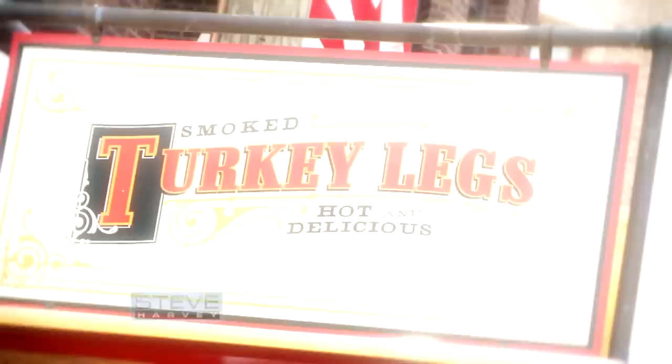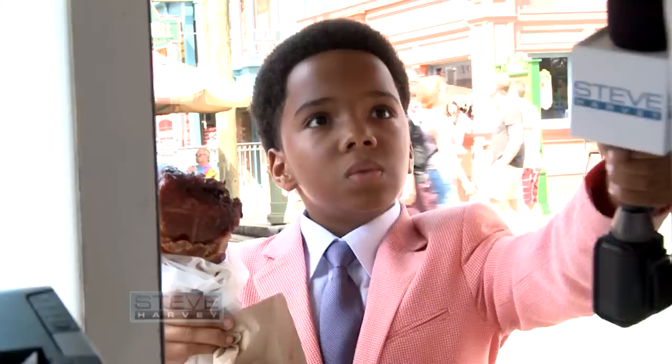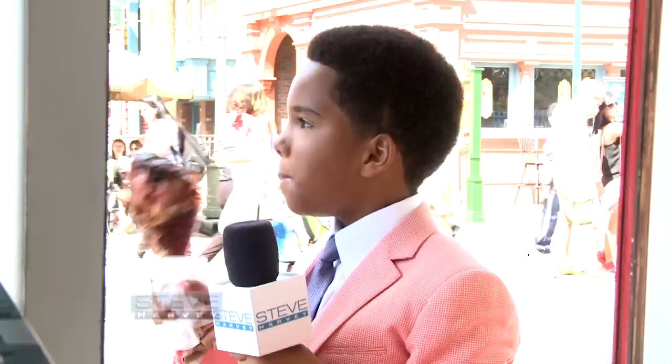One turkey leg, please. This sounds delicious. It's good? Oh, yeah. How are these turkey legs prepared? They get smoked for about 20 hours, and then we roast them for about an hour. How many of these do you cook a day? We make about 1,500 pounds of those a day. That gets sold out of this one cart alone. Wow. You gotta try one of these, Mr. Harvey. You don't know what you're missing out on. Try one of the turkey legs.